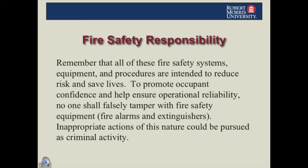Remember that all of these fire safety systems, equipment, and procedures are intended to reduce risk and save lives. To promote occupant confidence and help ensure operational reliability, no one shall falsely tamper with the fire safety equipment. Inappropriate actions of this nature could be pursued as criminal activity.